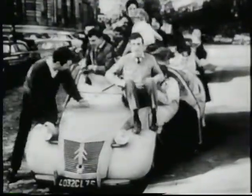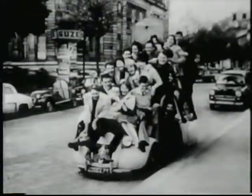We'll buzz around the Arc de Triomphe a few times, then hit the open road. Hold on to your beret.